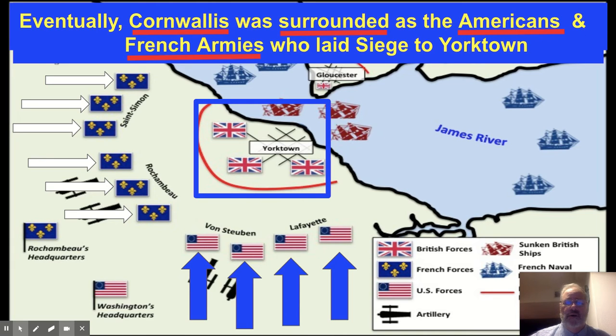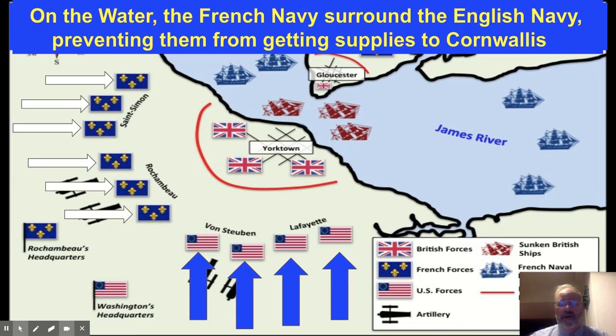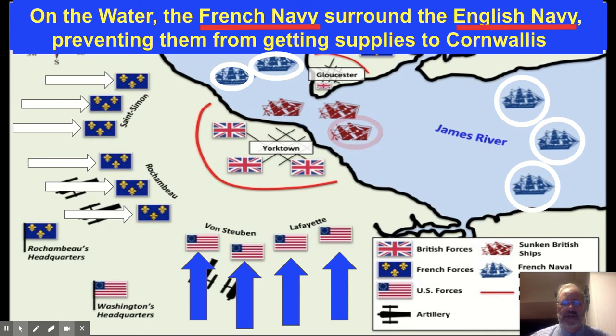Now, what really made this go, we said they're waiting for the supplies from the English ships. Well, this is where the French Navy comes in and helps us out a great deal. The French Navy came, and the circles that are coming up around those ships are the French Navy. They sink those ships I showed you that were in the harbor, and they also blockade all of the ships going in and out through the James River. So basically, they're going to starve out the British soldiers there.